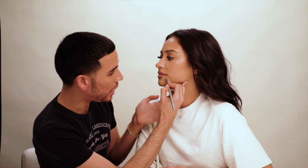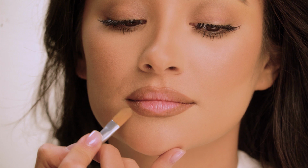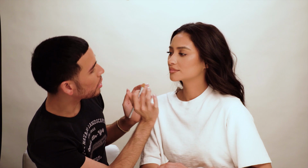And this you don't have to do, but I'm really anal and I like my lines to be perfect. Some people do a little bit more of a smudged out lip. I prefer more clean lines. So a little bit of concealer to clean up the lip line, and you'll always look like you have perfectly shaped lips. Cute.